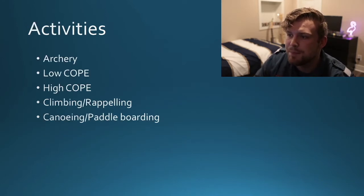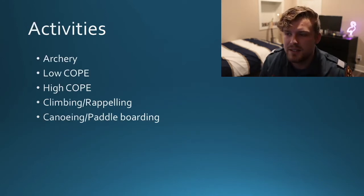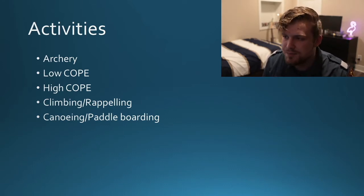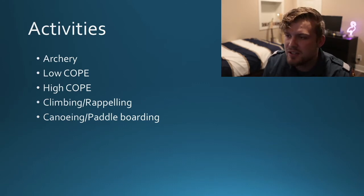The different activities that we have up at Camp Browning are our archery, low COPE, high COPE, climbing, rappelling, and canoeing and paddleboarding. These activities, like our archery range, are pretty fun. You go over to our range, get to shoot a little bit. We have some throwing knives there as well.